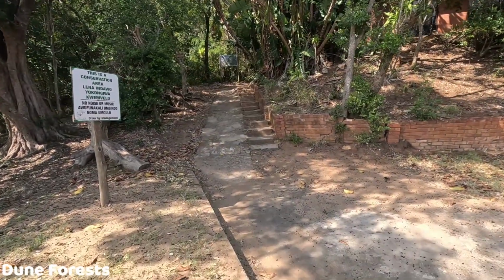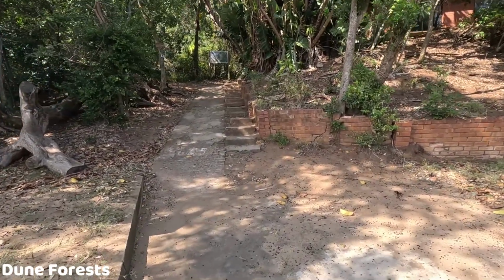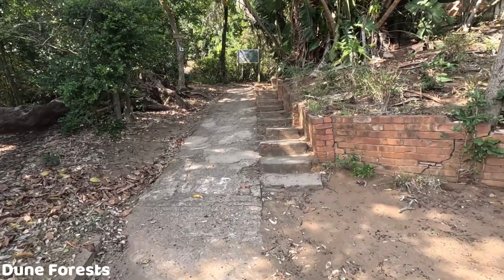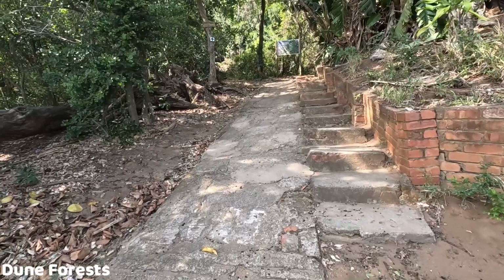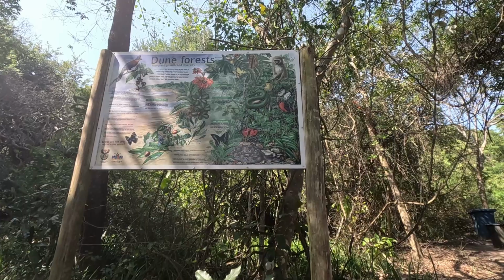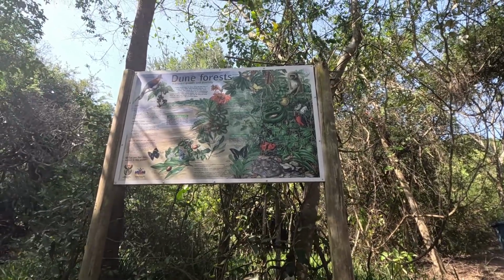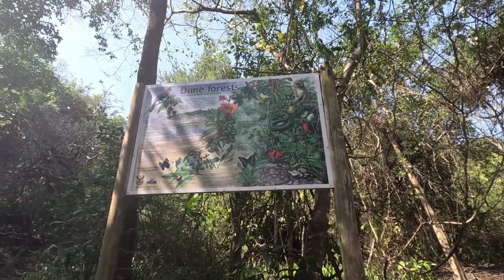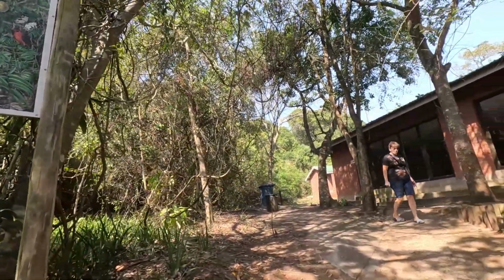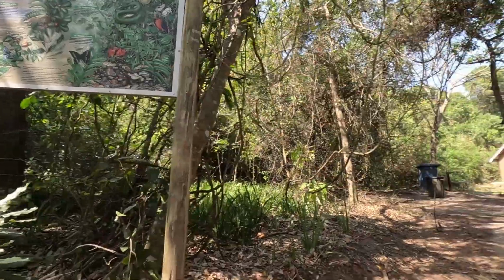Okay, we're taking a little bit of a break with the fishing. And I want to go up this trail, see what all we can find, with my mum. Got some different things. Yeah, I think the trail's up here.